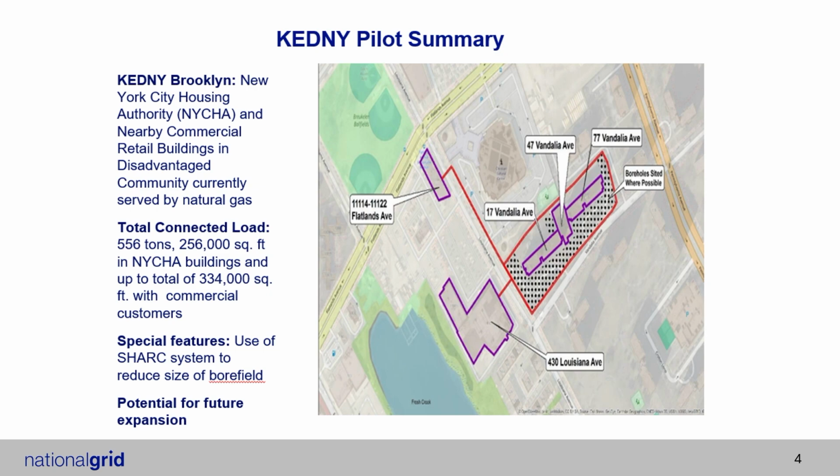So we started with that, which is interconnecting the 3 NY-GEO buildings, and then the supermarket and a number of other retail stores in that mall space. And that's what we're currently designing for in that area.